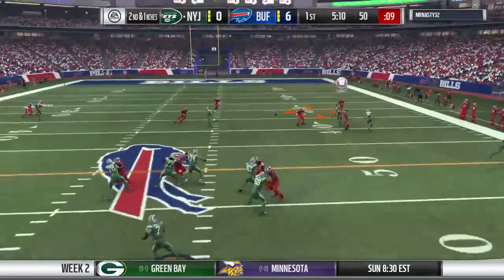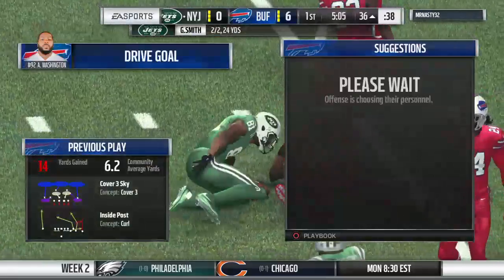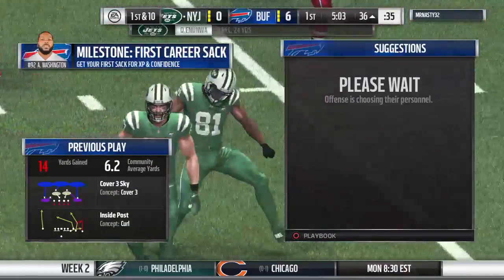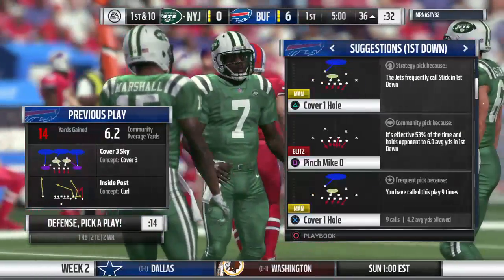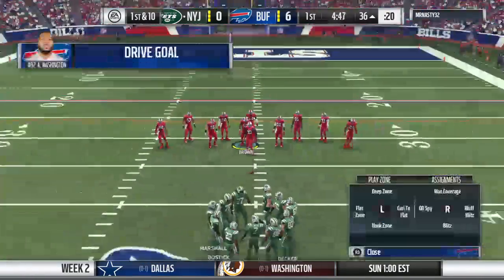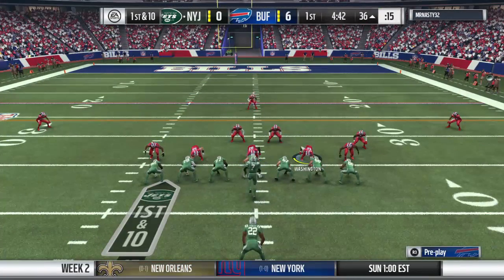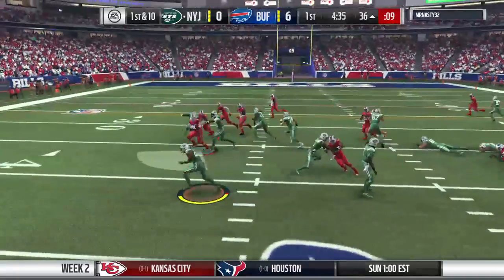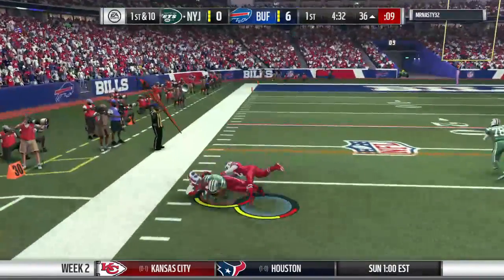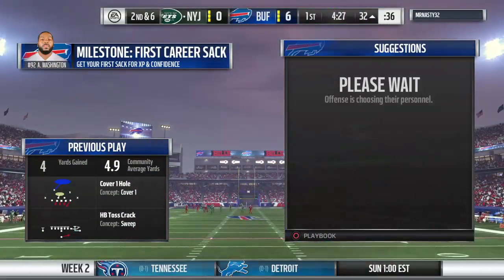From the 50, it's Smith. Enunwa's got it, complete. And he's brought down. A really nice pickup of 14 yards, and it moves the sticks. So here we go, 1st and 10 now. First carry for Matt Forte. And not much running room. Down to the 32. It's a pickup of 4, and it'll bring up second down.